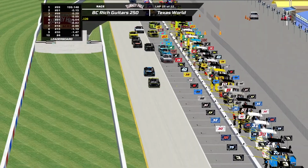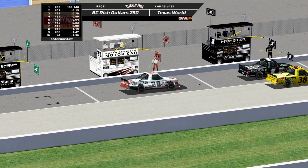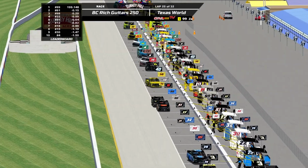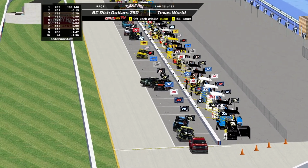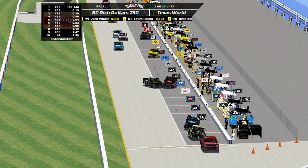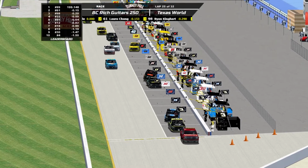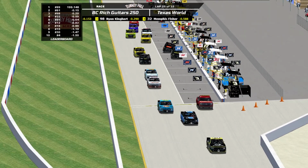Zach Winkle will get a lap led. A bonus point for Winkle. Right here, we're going to see a little bit of contact. Nothing too major right there between Brian Webb and Allison Rain. Thomas Troxel getting blocked in there by Nathan Ormond. And the 17 having a bit of trouble getting into his pit stall, but he'll finally get there. As long as no one pulls a Ty Gibbs, you know.